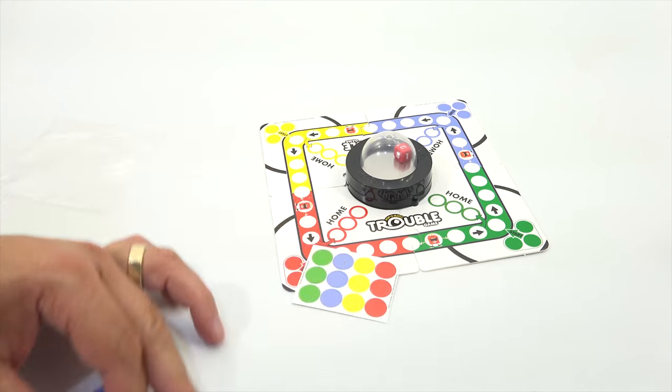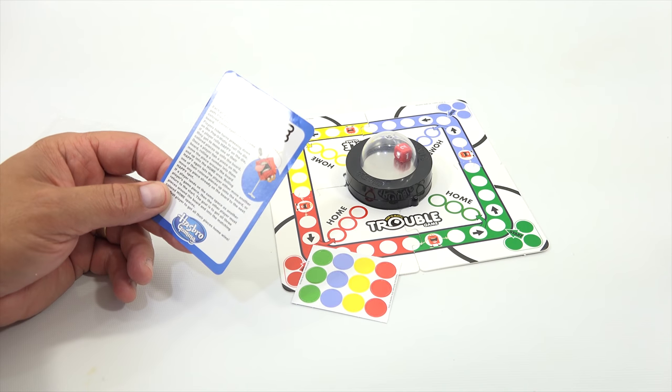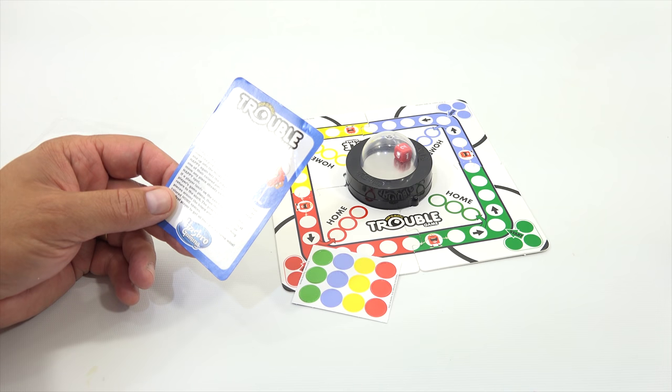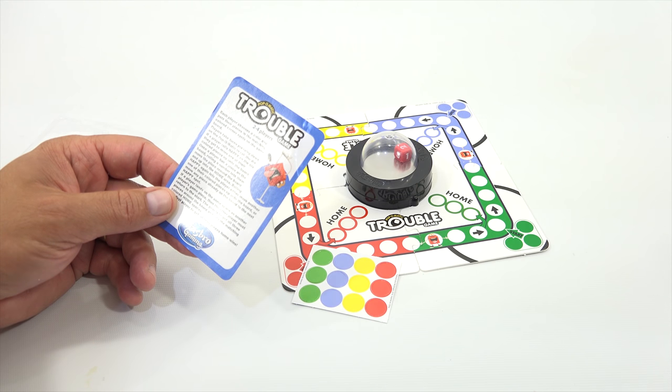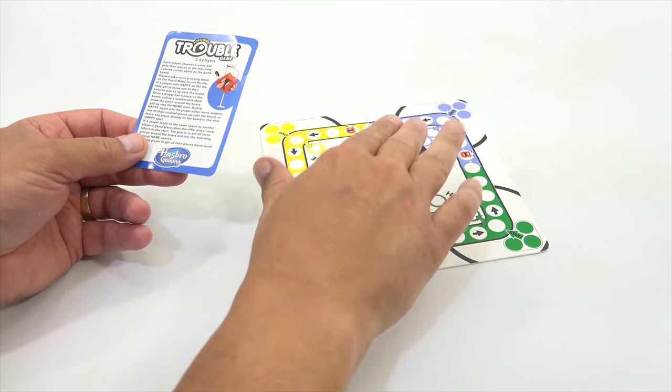Cool. Here's the game. Each player chooses a color and puts their piece in the matching colored corner spots on the game board. Players take turns pressing down on the pop-o-matic to roll the die. If a player rolls happy on the die, they get to move one of their color pieces up onto the board.